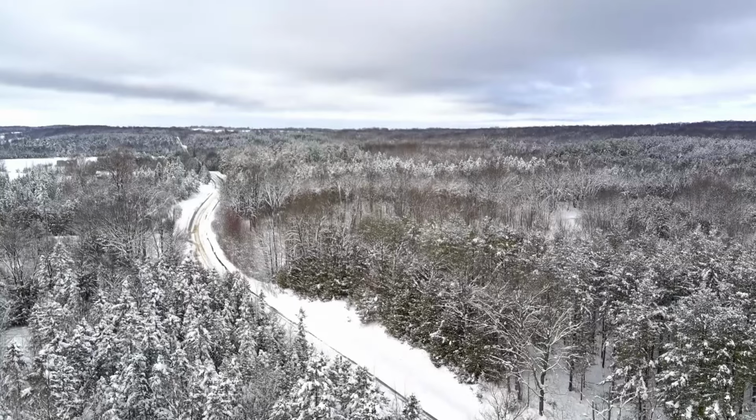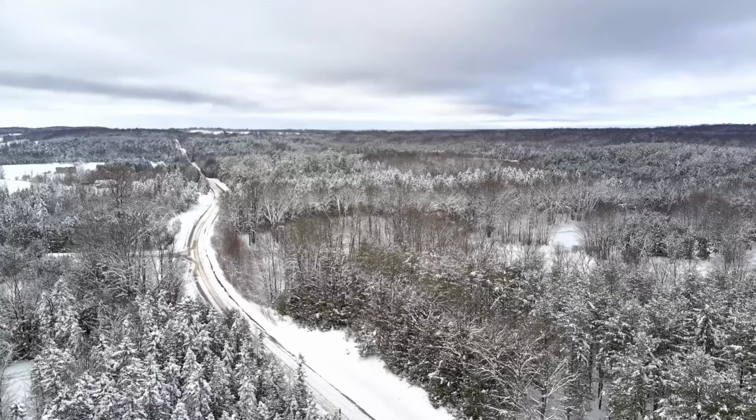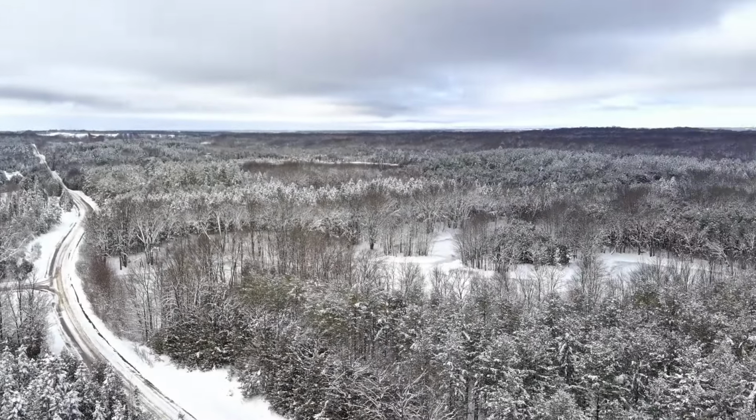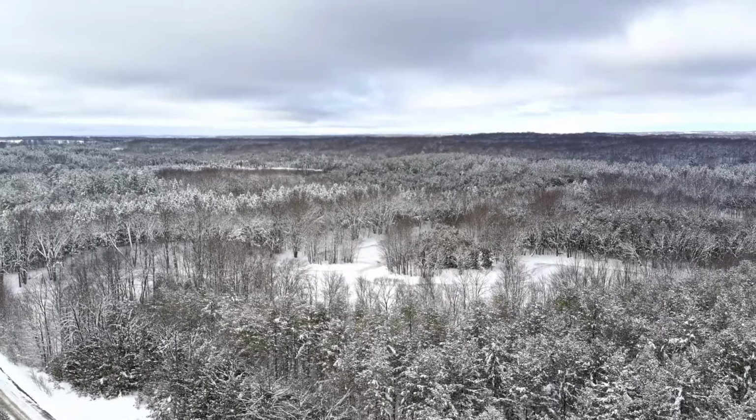Here we go. 42. Getting there. Yeah, about 50-ish about now. Yeah, there we go. Let's head out there and see where we go. Look at that horizon. Dead flat.